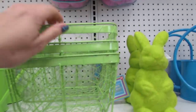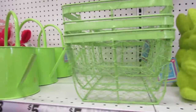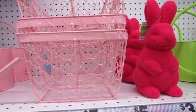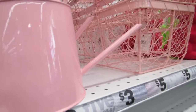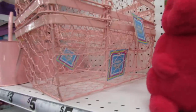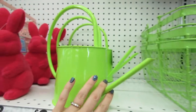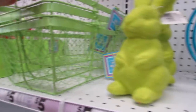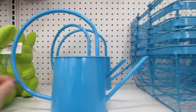And they have these really, really nice farmers wire baskets. I'm really seeing these trending this spring, as well as the wooden farmers baskets. Cute little watering cans for three. I think these ones are five. Yeah, the wire baskets are five. They have such bright and pretty colors. The green basket. Ooh, look at the blue. And I just like how big the handle is.